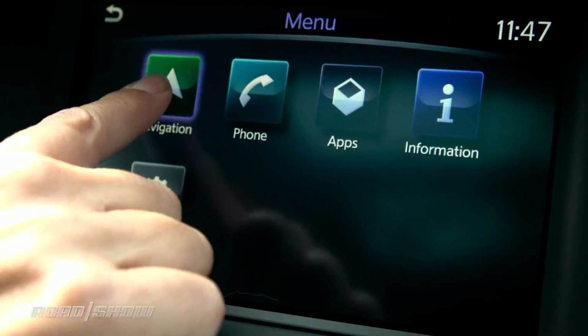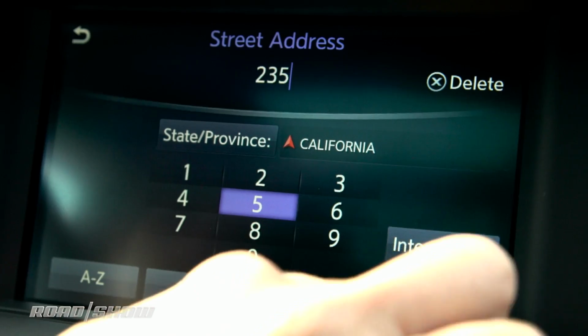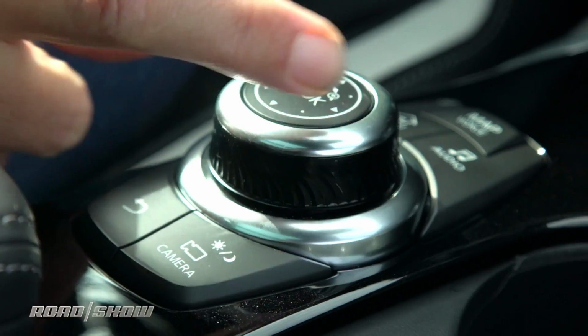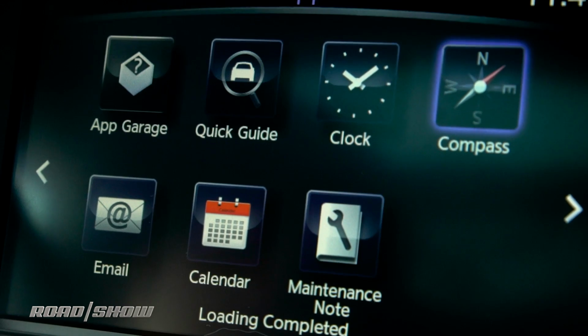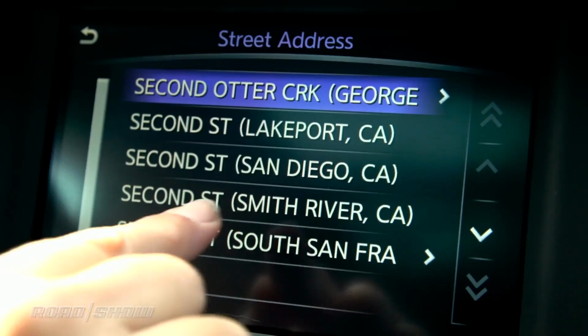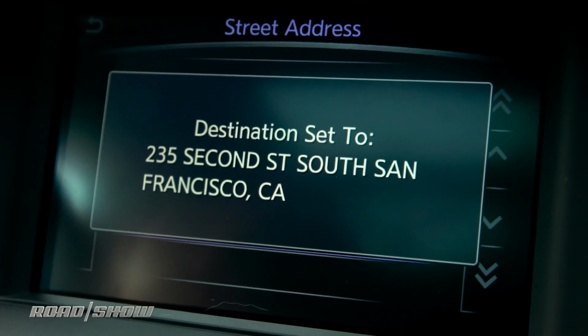Infiniti's InTouch system is lightning fast, accepting inputs instantly with no lag. A few quirks here, though. The controller knob only moves through tiles on the screen from left to right, not up and down. So to get from the first tile to the last, you have to cycle through all of them. Of course, you can just touch the tile you want, but the control knob should be more flexible.